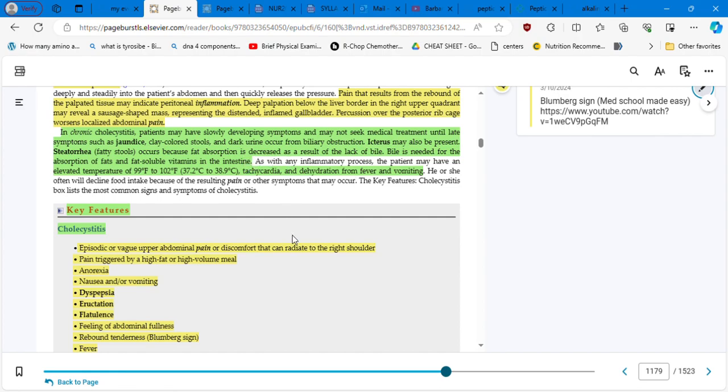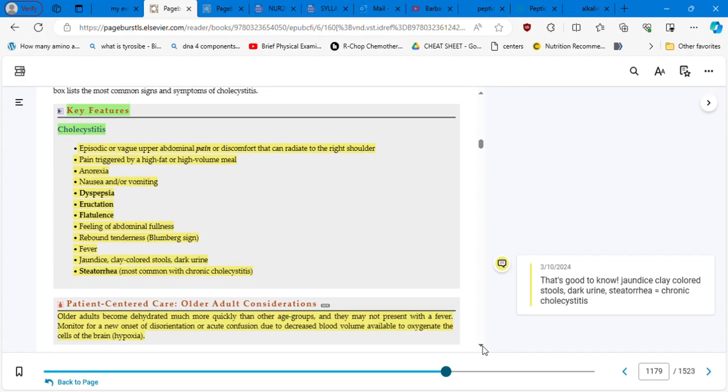And the key features of cholecystitis are going to be episodic upper abdominal pain or discomfort, anorexia, and pain triggered by a high fat or high volume meal. So that's why you need to be very specific in your assessment. What did you eat today? What time? Is this happening often? Is it a big meal, right? And then you have the regulars: nausea, dyspepsia, eructation, flatulence, rebound tenderness.